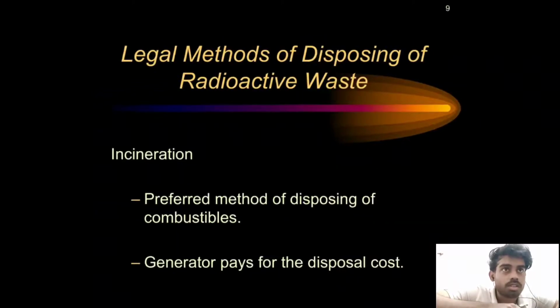Next, incineration. Preferred method of disposing of combustibles. Generator pays for the disposal cost. Next, Vinil will continue with the other legal methods of disposing radioactive waste.